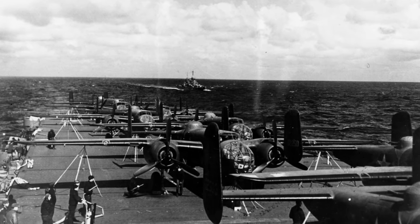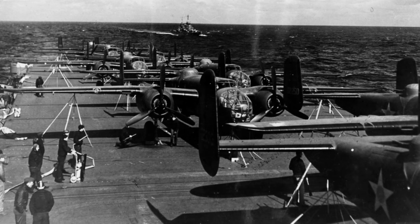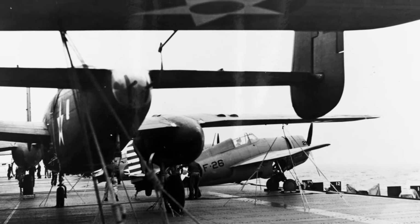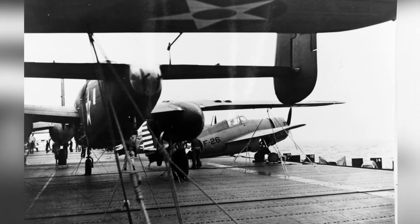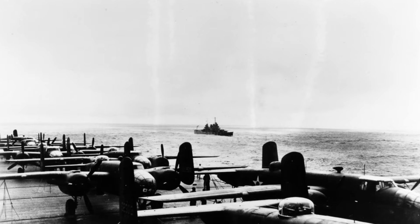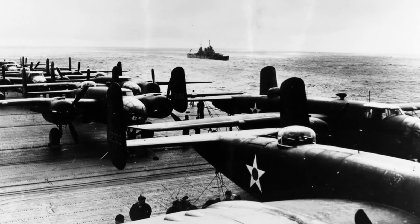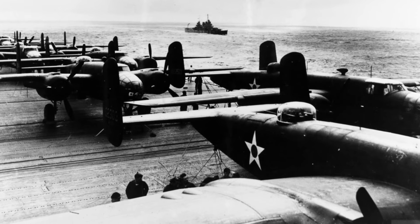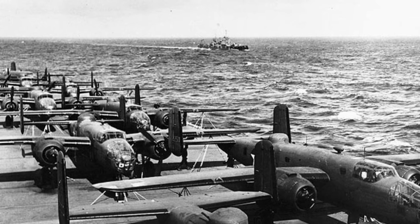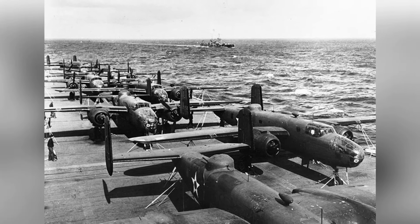Photo 6 of 9 shows B-25 Mitchell bombers on the USS Hornet in April 1942. Photo 7 of 9 shows B-25 Mitchell bombers on the USS Hornet in April 1942. Photo 8 of 9 shows B-25 Mitchell bombers on the USS Hornet in April 1942. Photo 9 of 9 shows B-25 Mitchell bombers on the USS Hornet in April 1942.